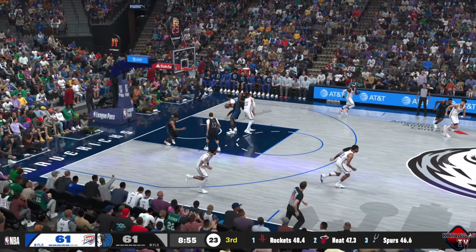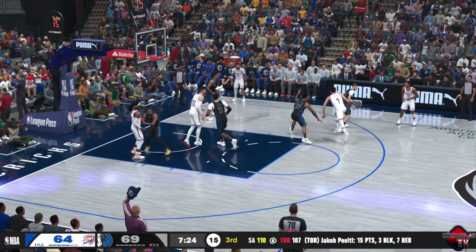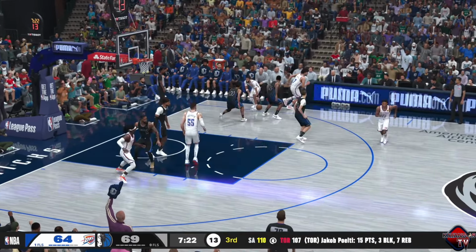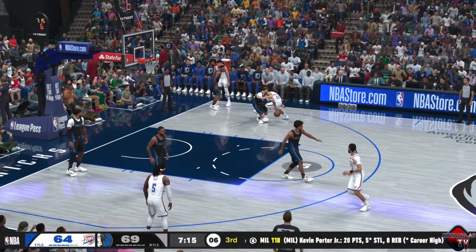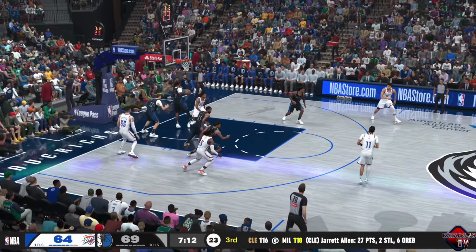Down low, here's Gafford. And again, it's Dallas. The painted area is the 9-to-5 place of business for Daniel Gafford, doing work right there. Oklahoma City has gone 3 of 7 from deep so far in the third quarter. Pass to Holmgren. Out here's Joe, defended by Christie. Wallace outside. Gafford grabs the miss. Nothing more important than contesting layups and dunks.